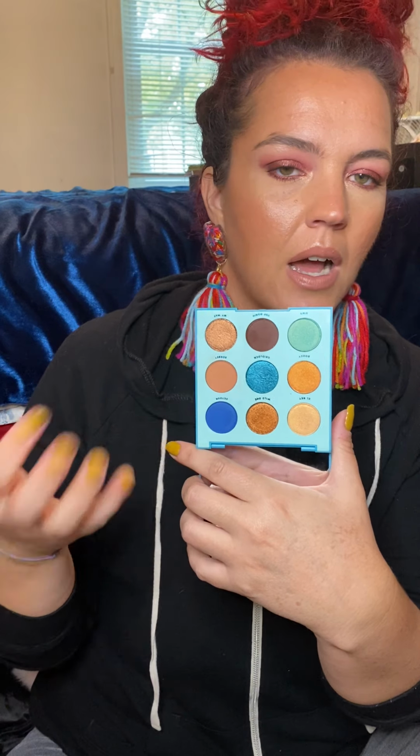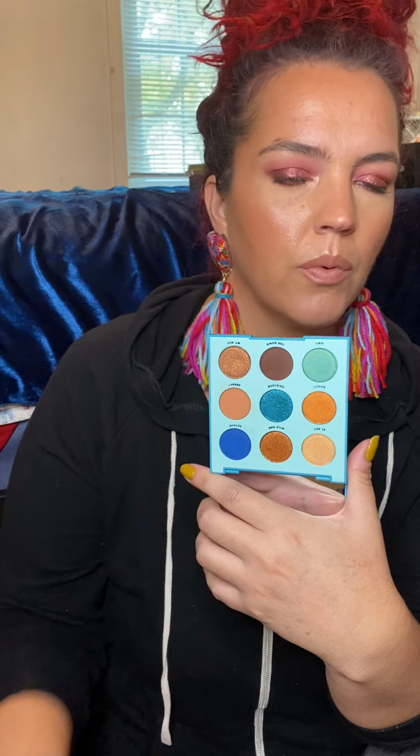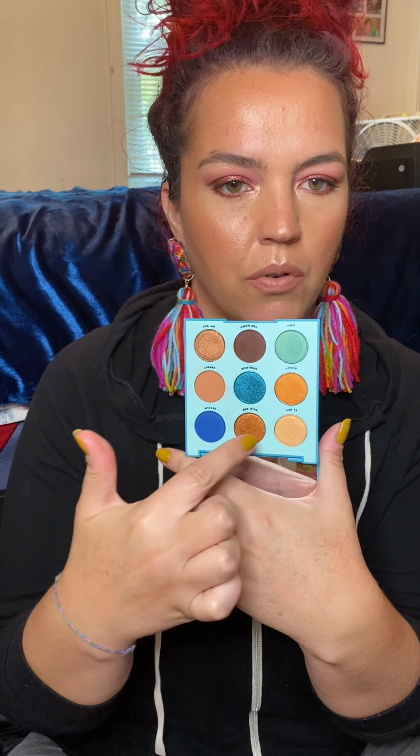Sorry, I'm not showing them to you. This is my ColourPop Mar. Both of these are relatively small, so they're travel friendly. But this one is beautiful. If you're going somewhere warm and tropical, it's got your blues and a pretty green, but it also has some things that you could stay neutral with. It has some pretty transition colors and these beautiful shimmery coppers and golds. So that would be one that I would probably reach for.